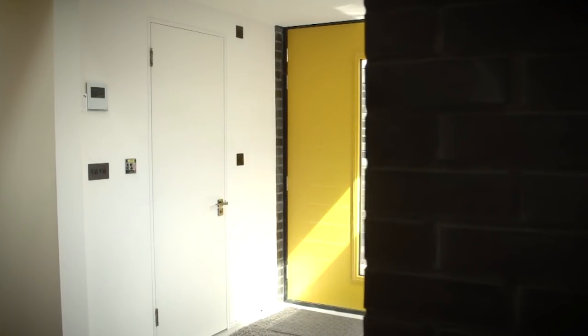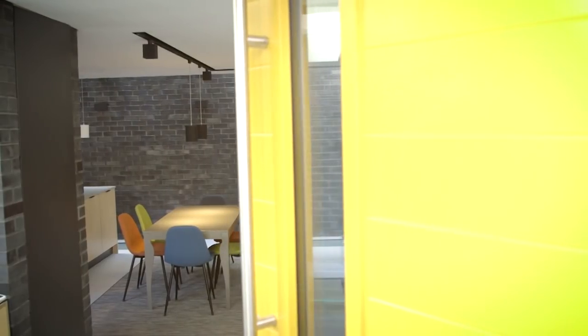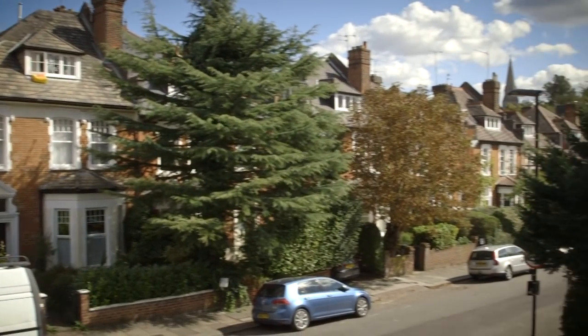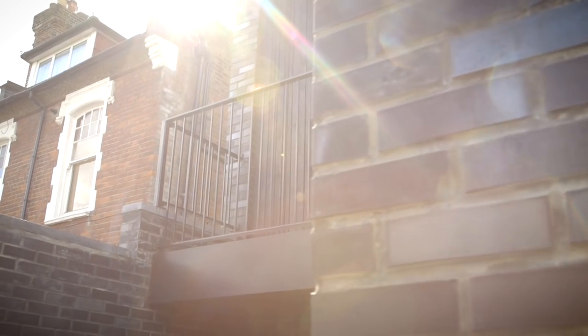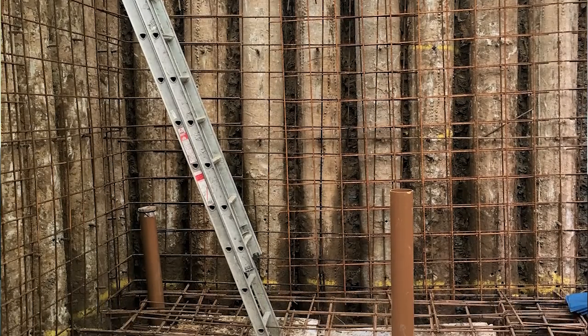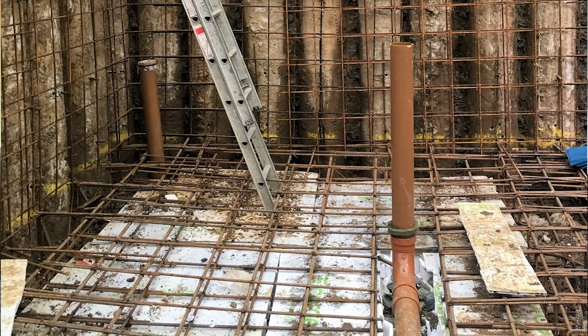He wanted it to be contemporary, modern. He didn't want it to go down the route of replicating the Victorian properties in the local area. From that point, we suggested to him that one way forward would be to dig a basement, because we didn't feel that he would get 3 stories with ground, first and second floors.